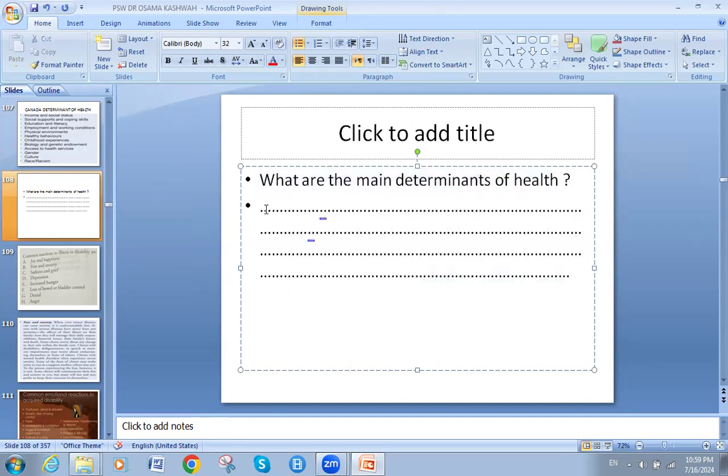Remember, in this lecture, we talk about the advantage and disadvantage of home care, the advantage and disadvantage of hospital care, and also the advantage and disadvantage of the nursing home. Now we move to talk about the determinants, or the factors that affect health. Determinants of health means the factors that affect health.